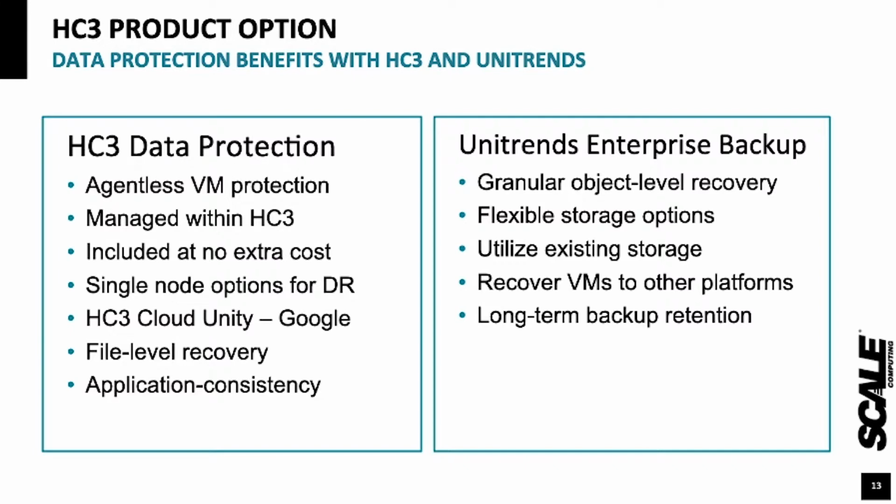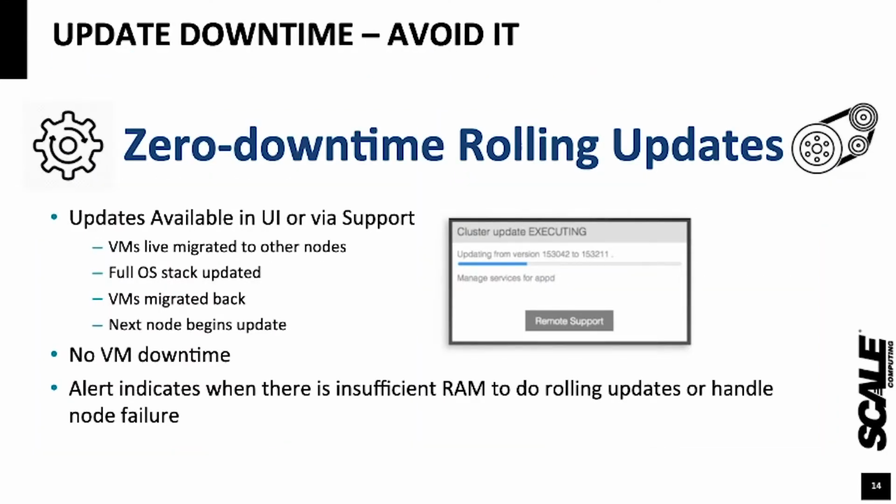So if you need that granular object level recovery, using the agents built in with UEB, that gives you the ability to, again, grab those files, go back and reach into snapshots, go back and reach into specific files and get them back up in seconds without having to look at the more holistic approach of I need to recover the whole VM.